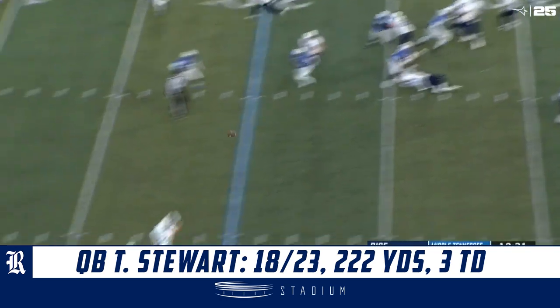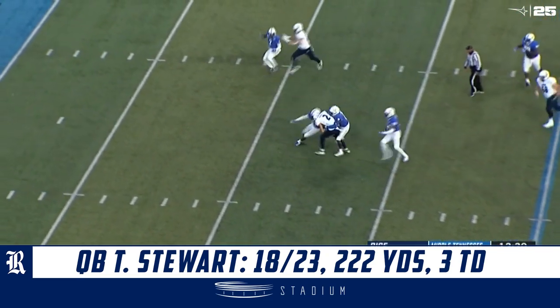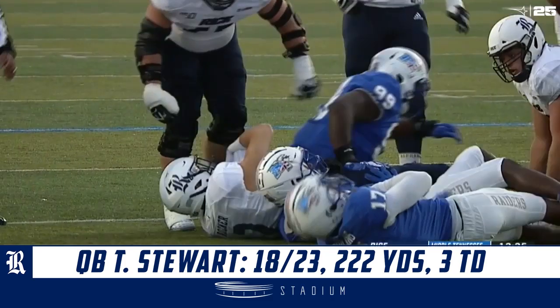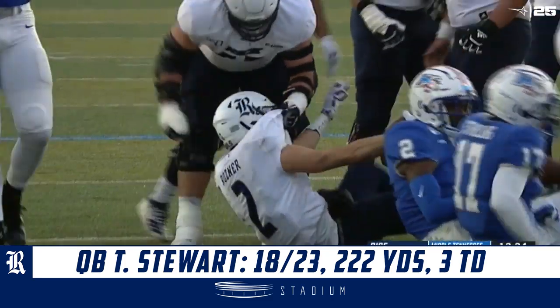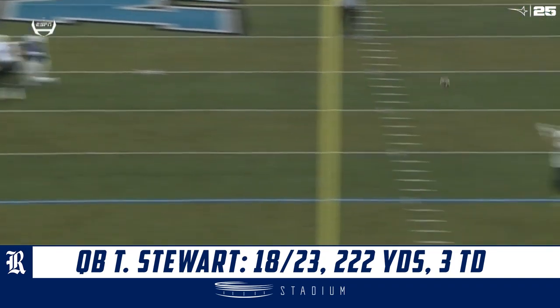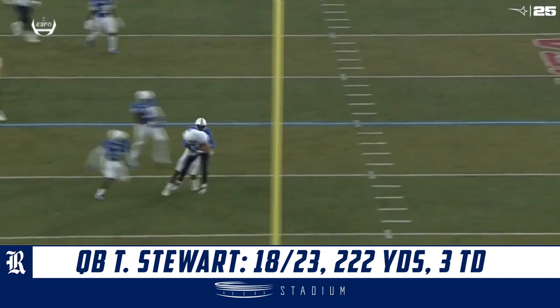Stewart, here comes the blitz, looking for Rosner, goes up and grabs it. First down for the Owls. And inside the 10-yard line, the 6'5" Bradley Rosner. Watch the height he gets as he comes across your screen. He has the sky for that one.